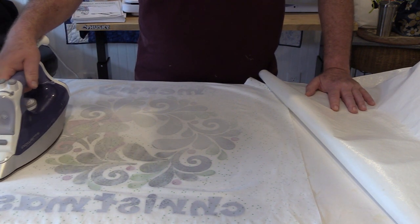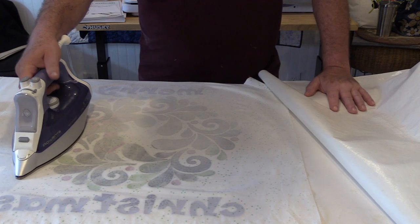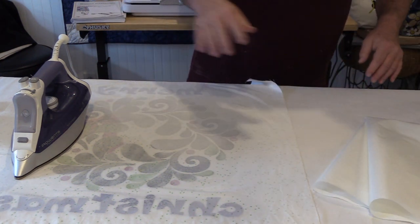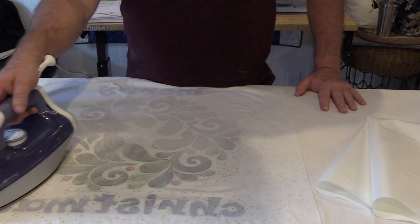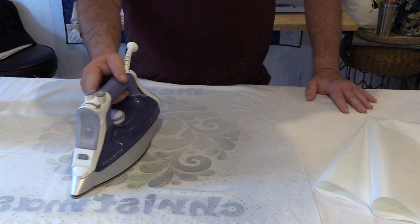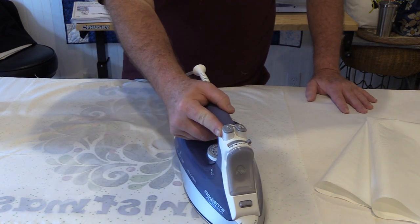One of the benchmark tests for whether or not something is fused properly is when you get to the quilting or if you do top stitch. If you are getting a lot of gumming on the needle of whatever type of sewing you're doing through fusible, that's an indication that you haven't fused long enough. You haven't fused hot enough or with enough steam.